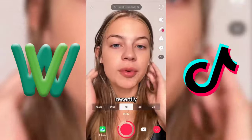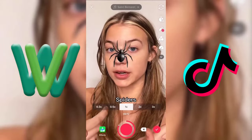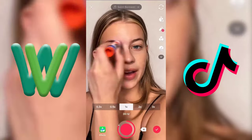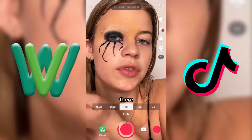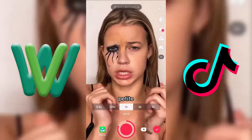Okay, I've seen a lot of people recently doing phobias inspired by makeup, so I'm gonna be doing fear of spiders. This is my sketch. I don't think I have a fear of spiders, but I don't really want to see one by choice. Would I probably prefer if there was a big and beefy man around to handle it for me because I'm just so itty bitty and petite, you know?